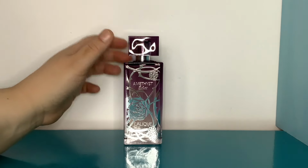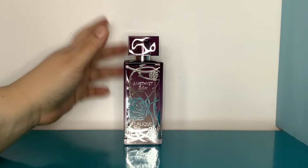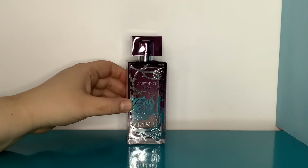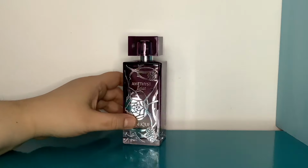So Amethyst Eclat. This is like the berries from Amethyst, without the woodiness, without quite so much of that soapy musk. It's still musky. There's still something kind of, well, I mean, it's very soapy. In fact, the reason I'm getting rid of this is because although I was like, oh, this might be nice to wear in warmer weather, I'll test it out. From the cap, yeah, it's okay. But it's so shampooey. It's incredibly shampooey.